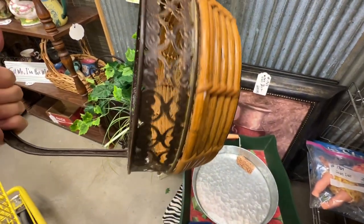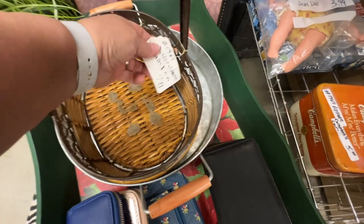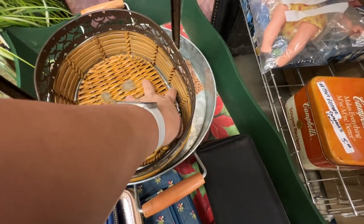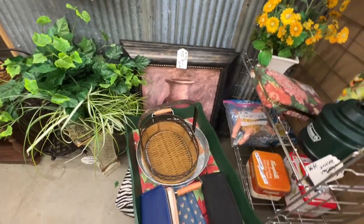Tell you, when I picked up this basket and turned it upside down, that scared me. That piece fell out. I guess it had come unglued, but it really startled me. I think I jumped about 3 feet.